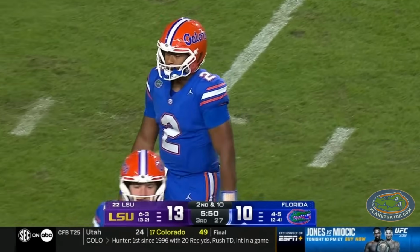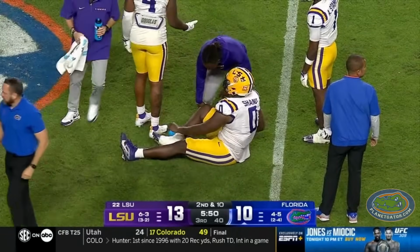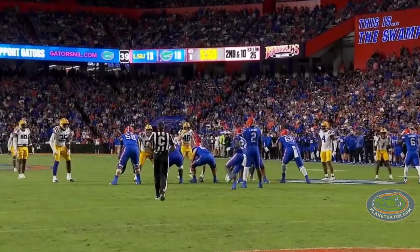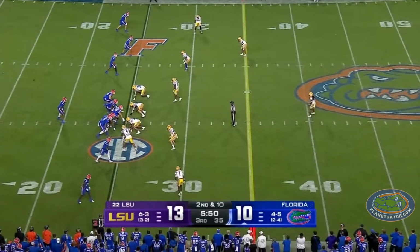LSU has an injured player. Yep. That is Paris Shand, a defensive tackle who's down. LSU has held the ball for most of the ball game. Lagway now empties the backfield, sending Jackson in motion out as a receiver to the right.